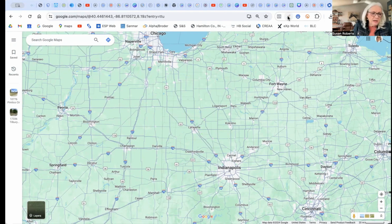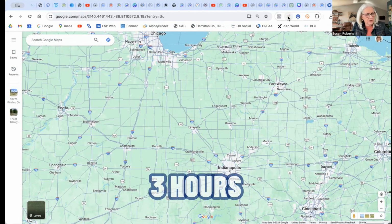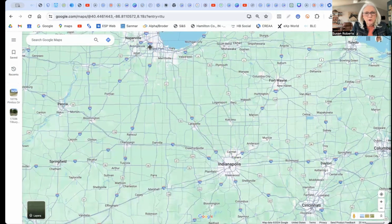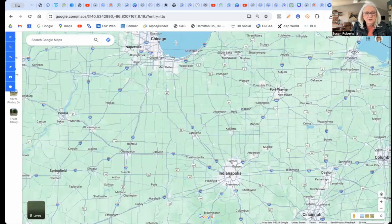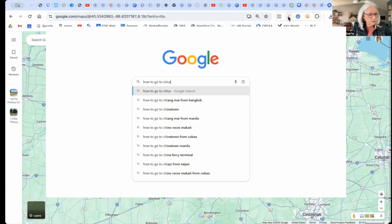Now, to get to Chicago, that's a little bit longer trip. Via the Skyway to downtown is about 190 miles. That's going to take you a good 3 hours. Or if you want to get to the burbs, if you're out here on 294 out in this area, you're going to add another hour depending on where you're going to go. So you need to Google it yourself to make sure you know what your time frame is.